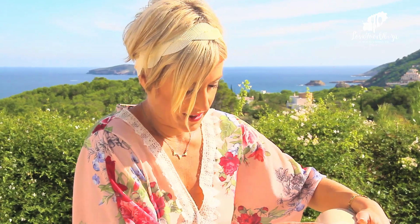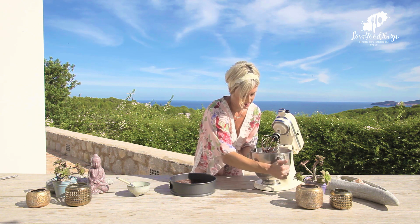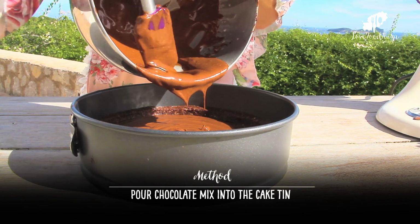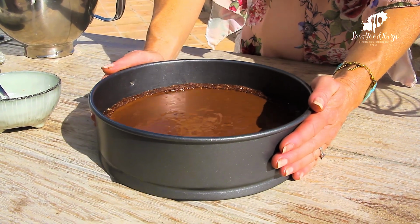So the chocolate date mixture is incorporated lovely with the coconut cream. That is honestly chocolate heaven in a bowl. So pour that into the base. Give it a gentle move from side to side.